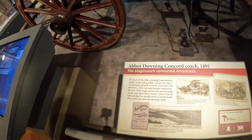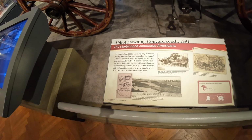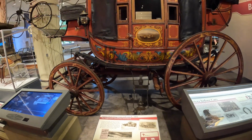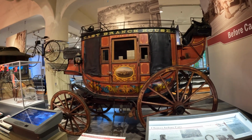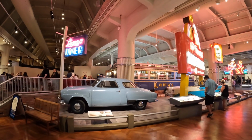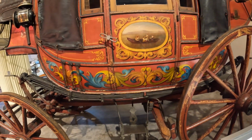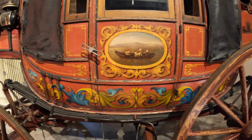Choices before cars. Abbott Downing Concord Coach, 1891. The stagecoach connected Americans. The car had been invented by 1891, but there were very few of them, and obviously the stagecoach long predates 1891. It's pretty cool seeing an old West stagecoach up close here.